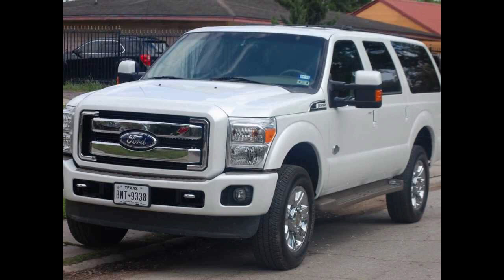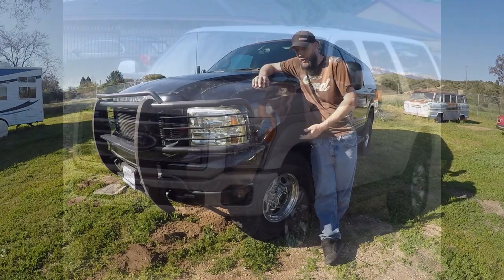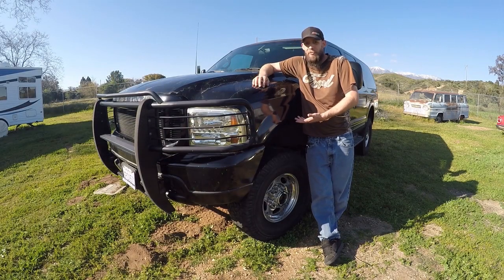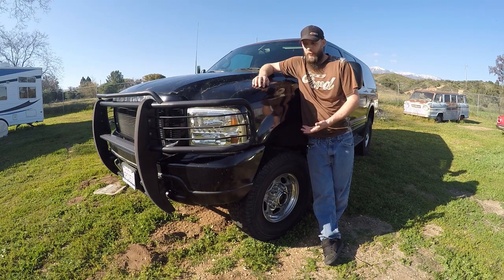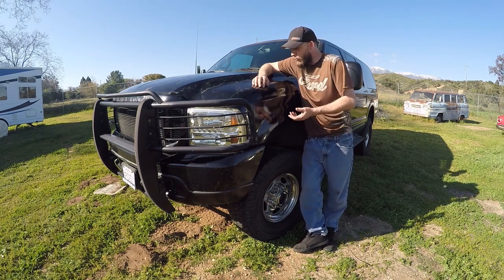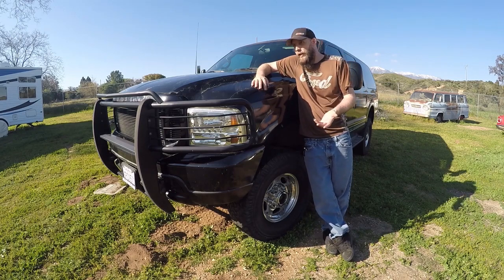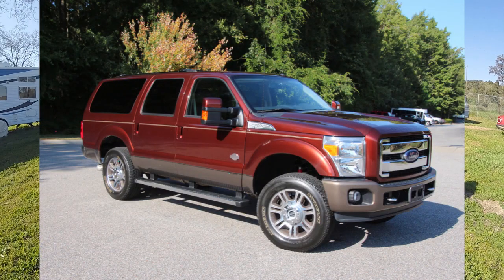He went and got a 2013 front end, different fenders, different hood, different lights, different bumpers, different wheels, all of that. He made it look like it was a 2013 Excursion, when in reality, it was a 7.3 liter diesel from 2003. I mean, that's amazing. And they look incredible. There's a company out in Texas that you could go and buy a 2015-2016 F-250, give it to them, and they'll turn it into an Excursion.